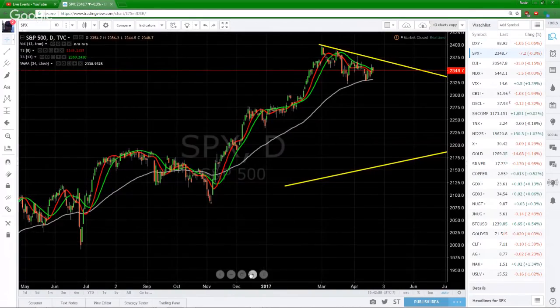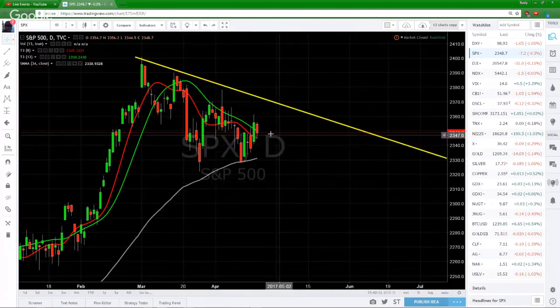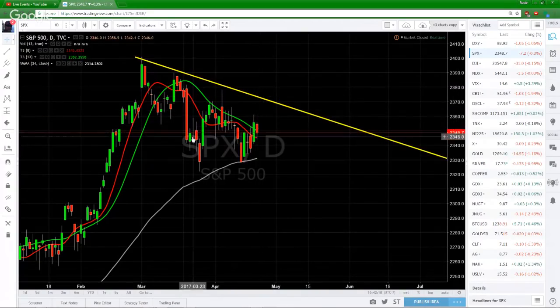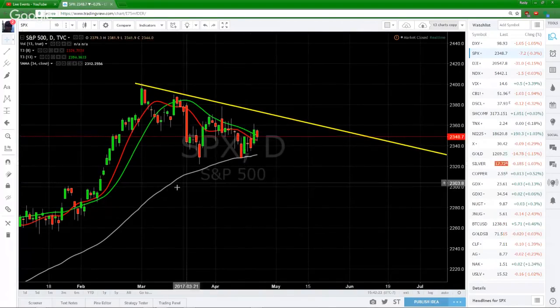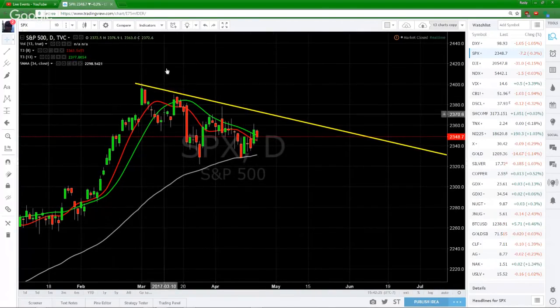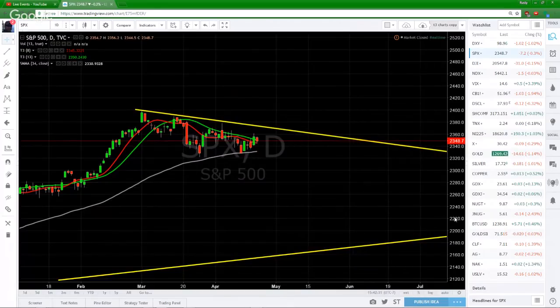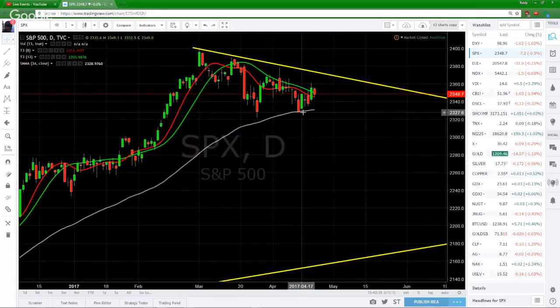S&P. Looks like it's got support on the 8 and the 13. Looks like across the 8 and 13 came back into support and bounced on Friday. We do have a reverse head and shoulders. The only thing is this is at a top. The reverse head and shoulders is supposed to be at the bottom. So look for this thing to crack above. If it breaks out, it could go another leg up. Otherwise, watch for the pattern to fail.